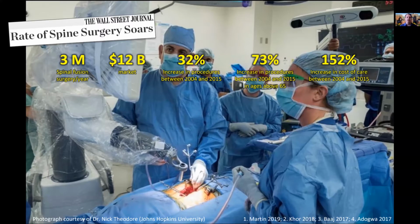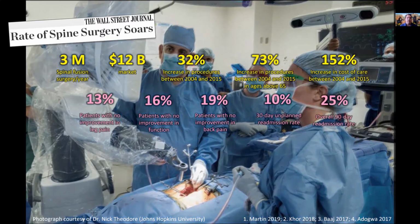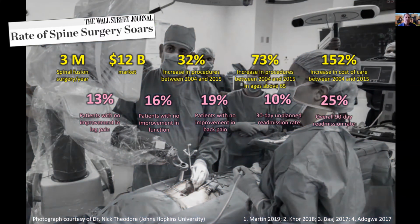You can see it's also a very technology-rich area of surgical specialty with surgical navigation, guidance, and robotics, intraoperative imaging, and so forth. Unfortunately, it's an area that's challenged in the variability of its outcomes, and some outcomes can be pretty poor, with somewhere between 13 to 19% of patients receiving no benefit in pain or function, and upwards of even 25% rate of readmission to address some form of comorbidity or revision of the surgical product.